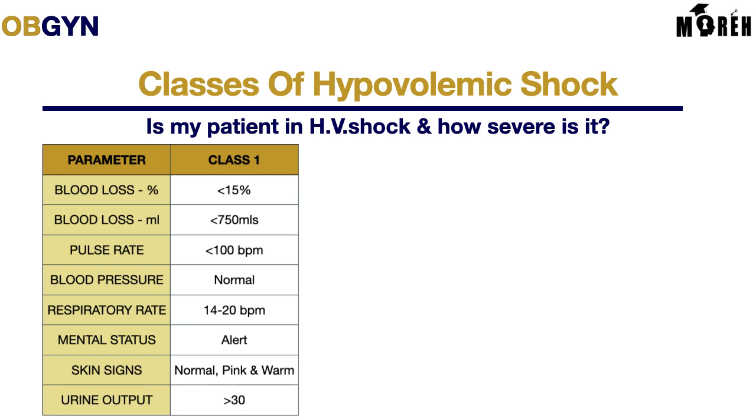In this particular case, once you do the vitals, you find that the pulse rate is less than 100 beats per minute, the blood pressure is normal, the respiratory rate is normal, in between 14 to 20 breaths per minute, and mental status is okay, the patient is alert, they're able to talk, they're functioning properly. When you look at the skin signs, the skin is normal, it's pink and warm, and the urine output is greater than 30 mils per kg per hour.